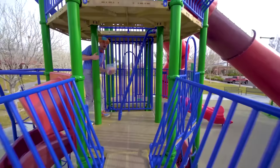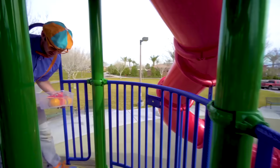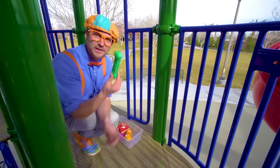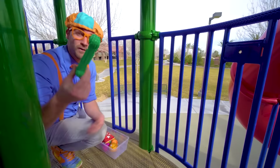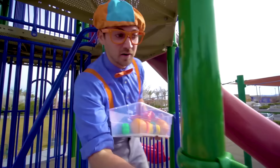Wow, look at this area. Whoa, go the other way. Whoa, hello! Oh, look, another item. Whoa. It's a dog bone. What's this doing on the playset? It's the color green. I wonder if this will sink or float. Put it in there so we can go find out. Wow. The color green. And then also blue.